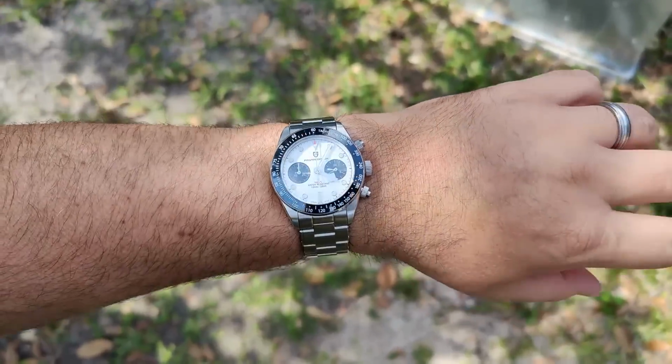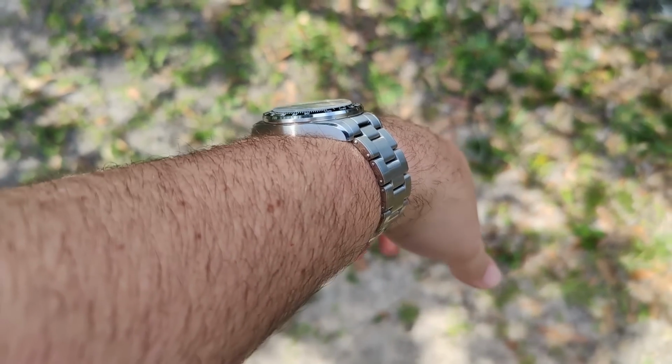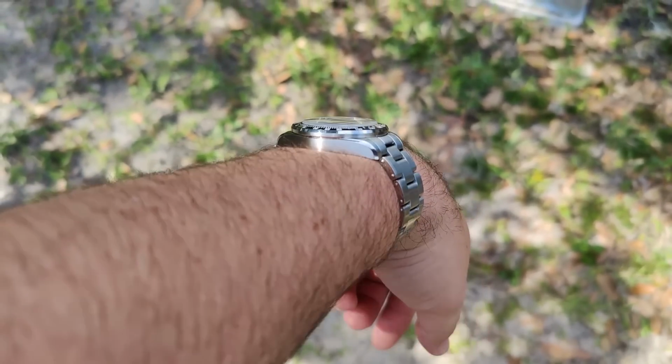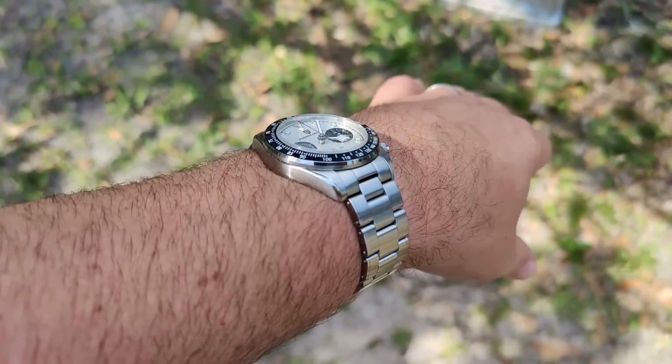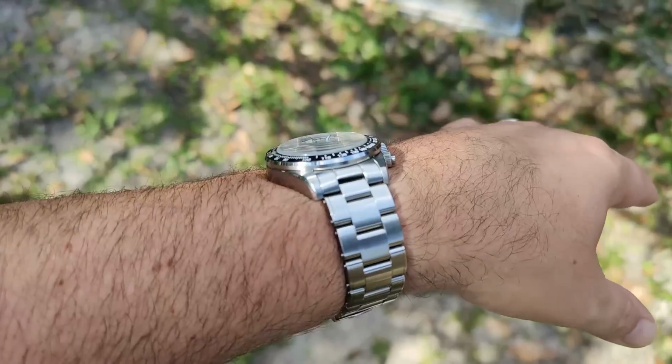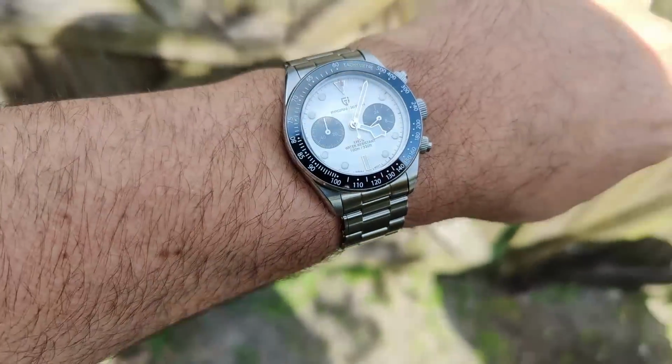And here we are on my 7.5 inch wrist, and as you would expect, it wears really, really well. You can see nice, decent curvature to the wrist there. And yeah, I think it sits really, really good. As you can see, a little bit of distortion on that crystal, which we'll talk about in a little bit. In direct sunlight here.